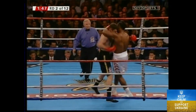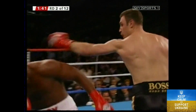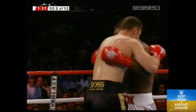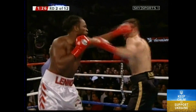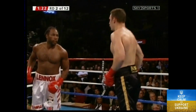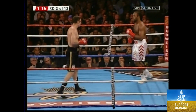Taking this at 2 weeks' notice, he gets it with the right hand, and Lewis wants to hold. He's hurt by that. He wanted to hold. Klitschko has got him a bit wobbly here. Lewis is in trouble here in round 2. Smile and say something, but he definitely got hurt by that shot. Lennox's chin is coming in the air. All the makings of an upset early on here. Can Lewis turn this around again?